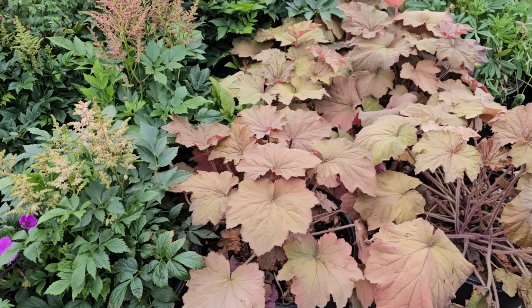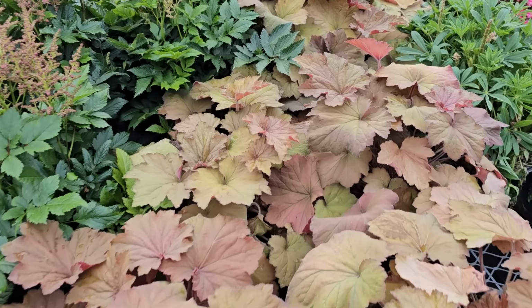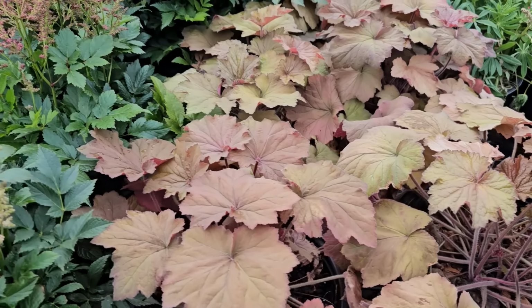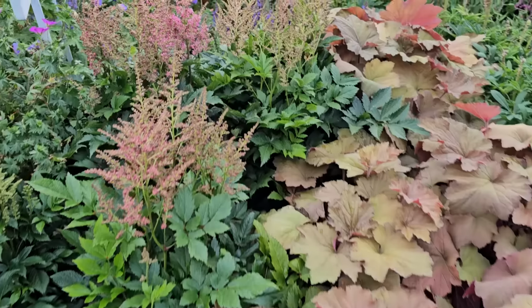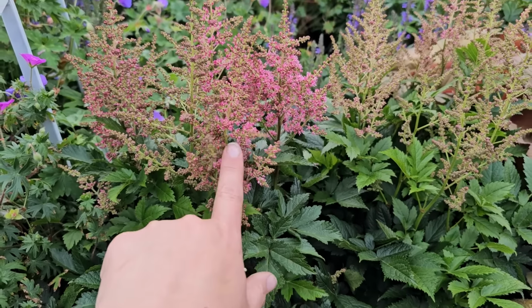Holy heuchera, look how beautiful this is. Such a large leafed, beautiful heuchera. And this beautiful shade of like a peachy orange, maybe even caramel. So pretty. And it pairs so nicely on the side of this astilbe that is getting ready to bloom. We were here last a couple of weeks ago and the astilbe was still all in bud form, but now you can see that the plumes are starting to open up.